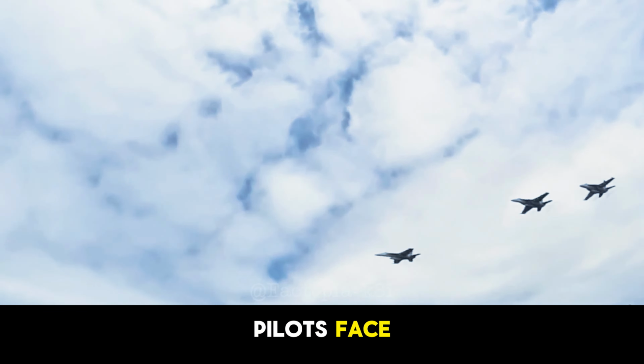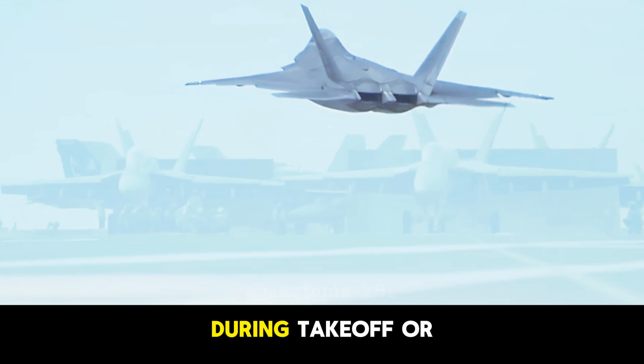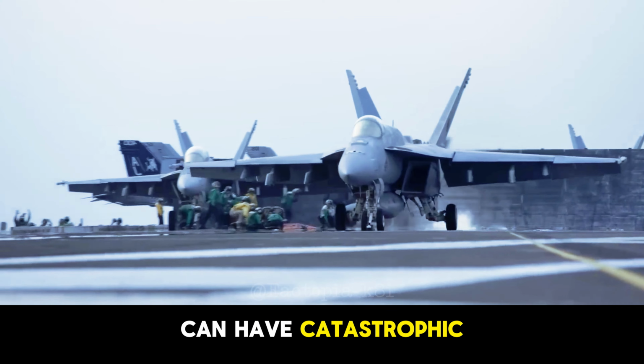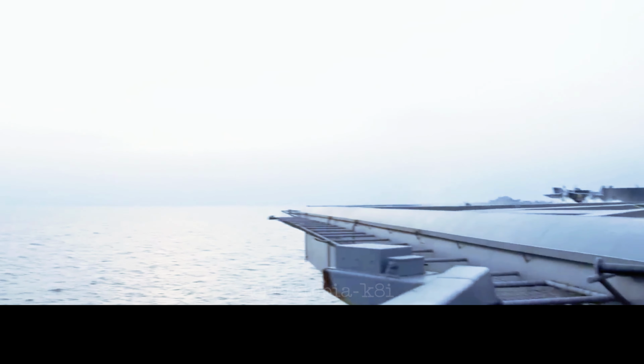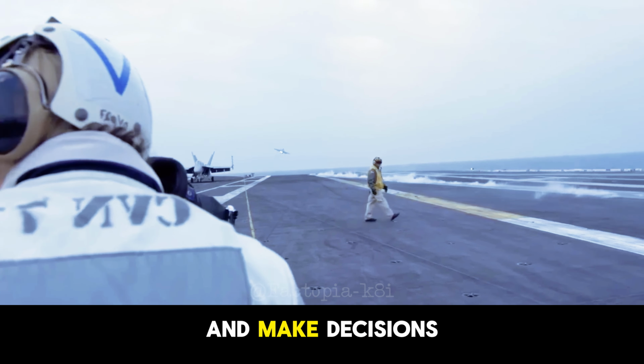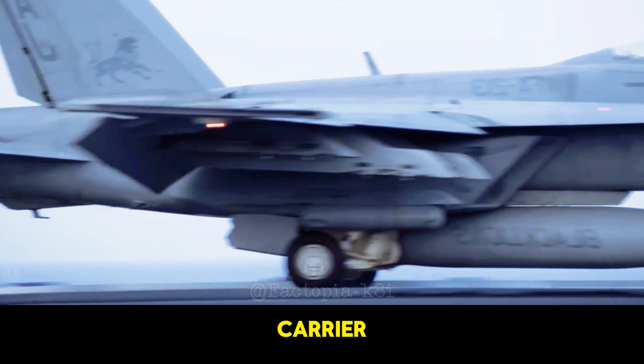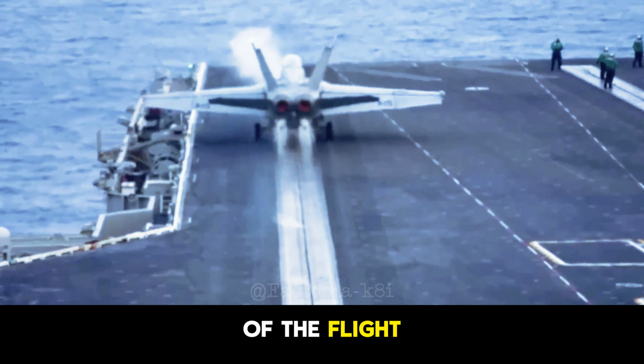Engine failure. Engine failure is a risk that all pilots face, but it's especially dangerous when flying on an aircraft carrier with limited space on the flight deck and risk of falling into the sea. An engine failure during takeoff or landing can have catastrophic consequences. Pilots must be prepared to react quickly and make decisions that will ensure the safety of the aircraft and its crew.